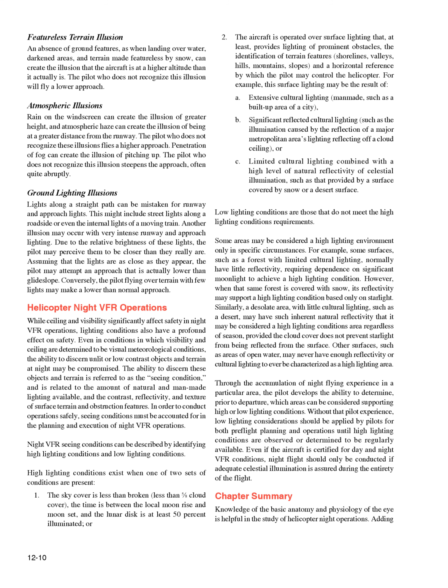Even if the aircraft is certified for day and night VFR conditions, night flight should only be conducted if adequate celestial illumination is assured during the entirety of the flight.